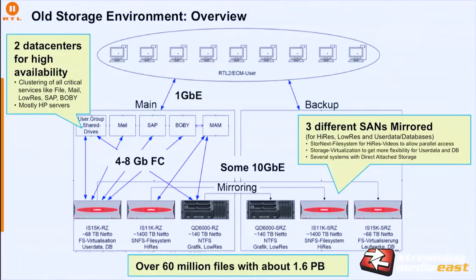Our core business software called Bobby is self-deployed and also self-developed, and it's now in the 4th generation based on Java. What else do we do? We cover the whole IT business of RTL 2. Okay, that's enough for the introducing part. Now I will come to our storage project.